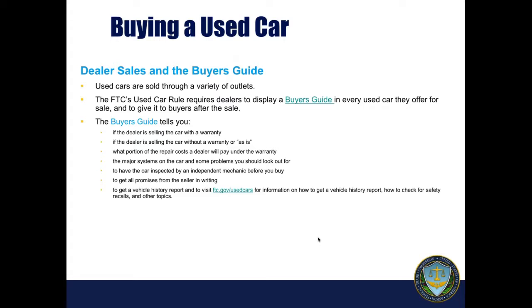So where do we normally get information about something we don't know how to do? We talk to friends, relatives, and coworkers for recommendations. We say the same things for looking for a place to buy a used car. You also can contact your local consumer protection agencies and state attorney general to find out if any unresolved complaints are on file about a particular dealer.